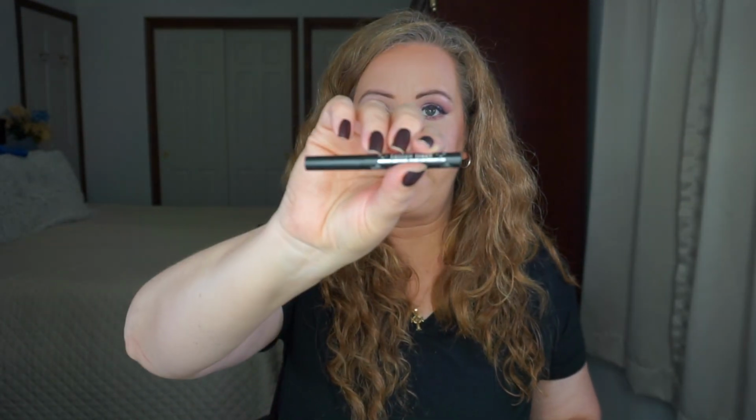I have 4 eyeliners in this week. I have Puppy from ColourPop, Kat Von D Tattoo Liner in Intense Black, Trooper Black. I don't know why I can't remember Trooper Black. And I have 2 little tiny eyeliners.